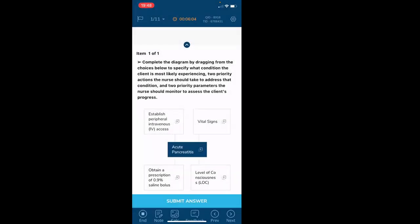So let's now look at the bow tie. The bow tie says, complete the diagram by dragging from the choices below to specify what condition the client is most likely experiencing, two priority actions the nurse should take to address that condition, and two priority parameters the nurse should monitor to assess client's progress. And we identified it as acute pancreatitis. We say we are going to establish a peripheral IV access as our action. We are going to obtain a prescription of 0.9 saline bolus. We're going to monitor our patient's vitals and level of consciousness.